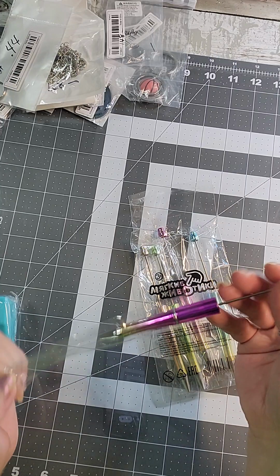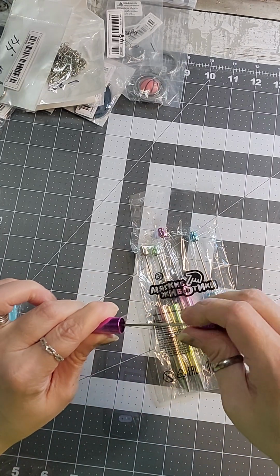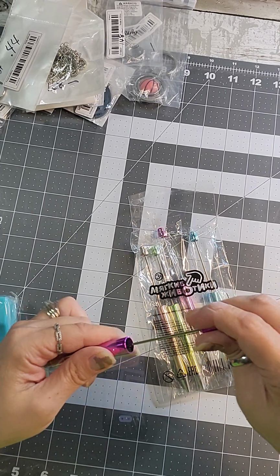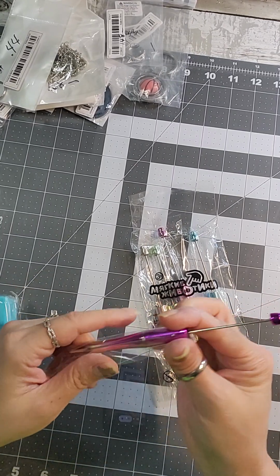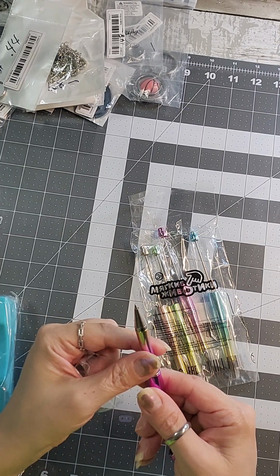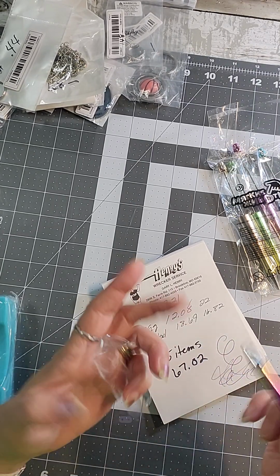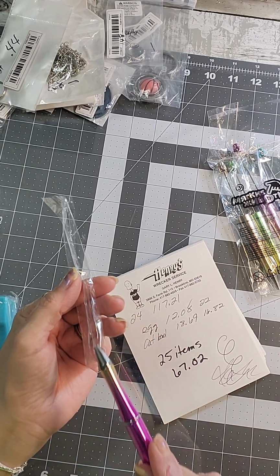I'm assuming that this part screws off, and you load the beads, and then you put the cap back on. So they'll be cute pens. You just screw that back on. And this you twist, and your pen comes out. So, hey, that works. That writes nice and smooth too. Score. I like these. They're just fun pens for work.